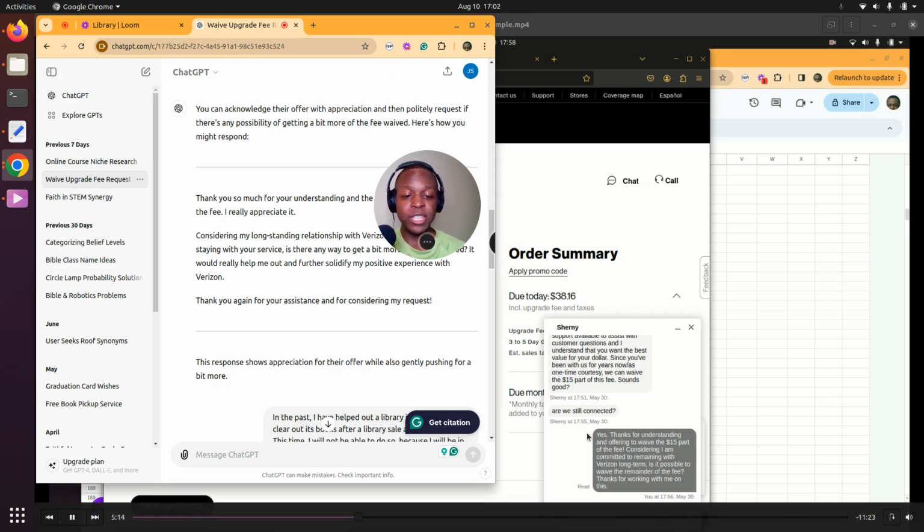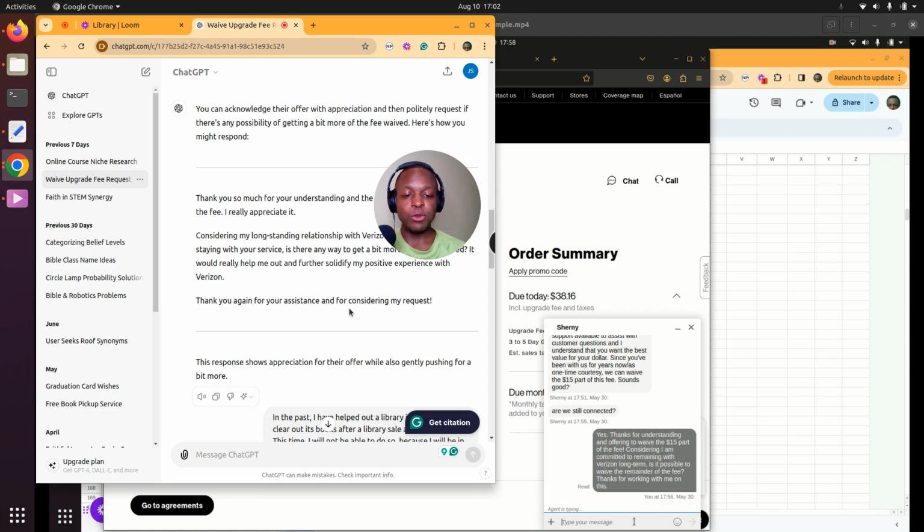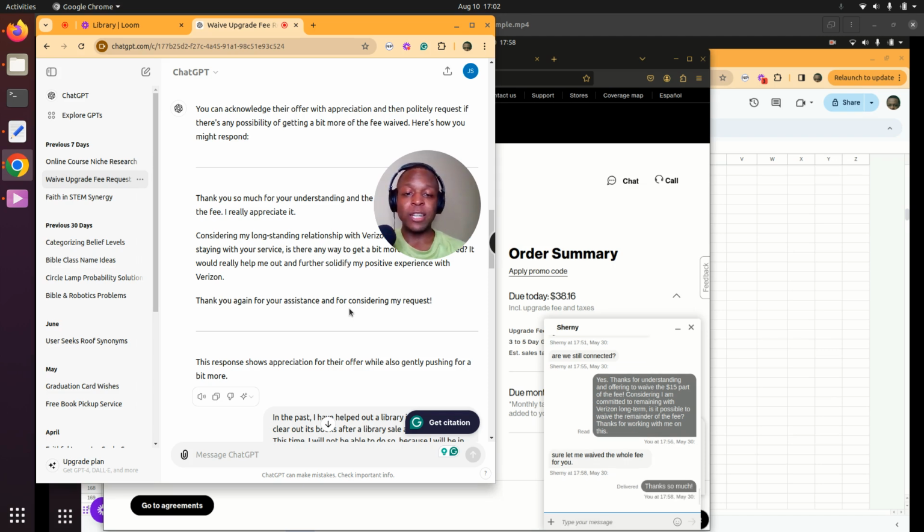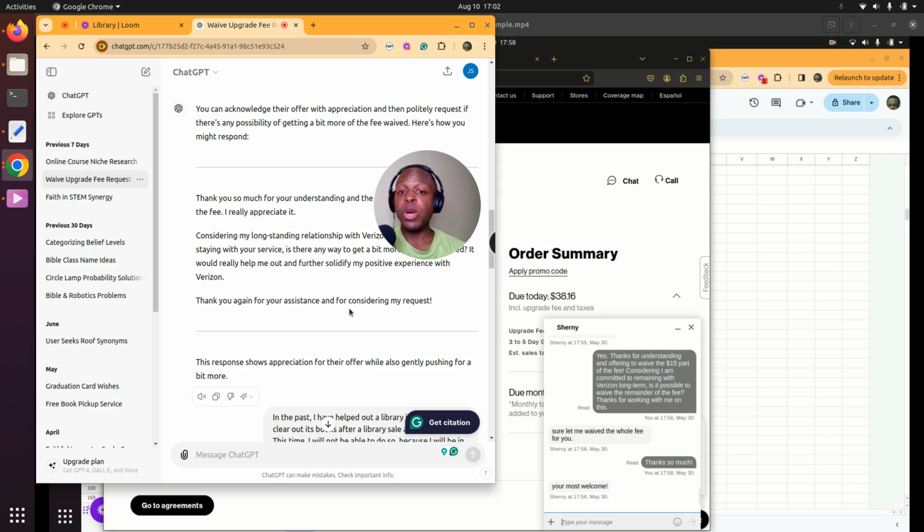Now you see the agent is typing. Let me not move there. The agent is typing and she says, sure, let me waive the whole fee for you. So there you are. And that's exactly what happened. She ended up waiving the entire $35 upgrade fee. And I believe that $38.16 that you see there is the upgrade fee and the taxes on it. I ended up paying $0.00 because she waived the entire thing.